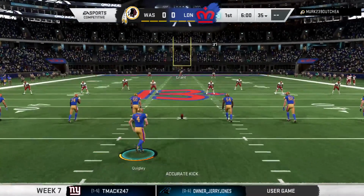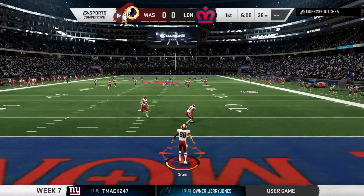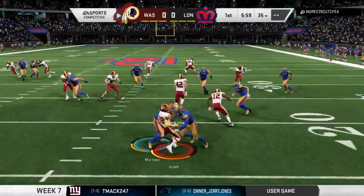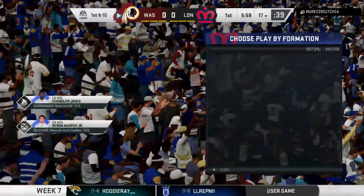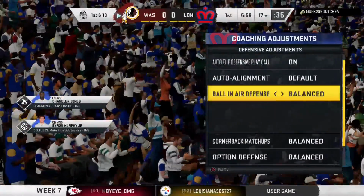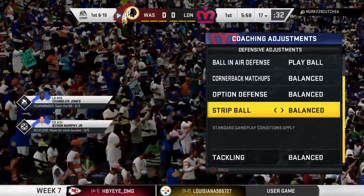Getting toward the halfway point of the NFL season, Week 7 is underway on EA Sports. This is fielded a couple yards deep. And he will be brought down here at about the 17-yard line. The Redskins take over first and 10 at their own 17-yard line.